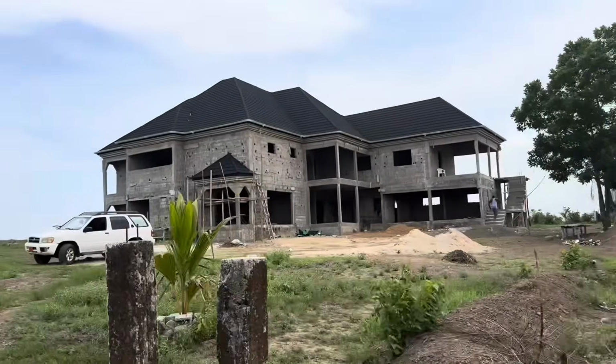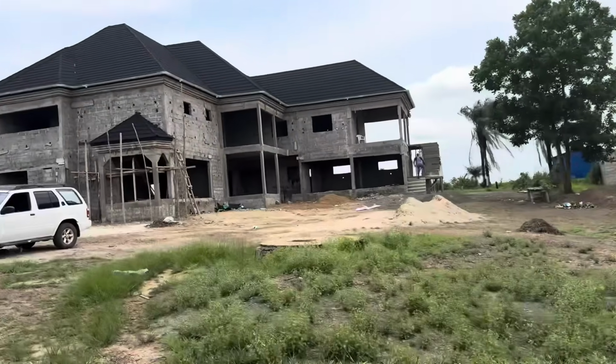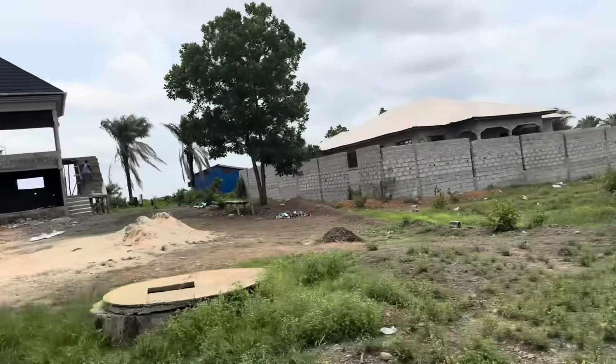Wow, look at this beautiful home. Wow, this is beautiful. Okay, we are here at the project of some very, very hard-working Minnesotans.